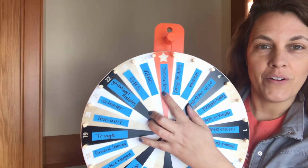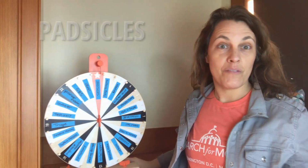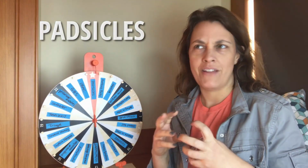Okay, we've got the orange one. We are talking about padsicles. So, have you heard of padsicles? Padsicles are these, I want to say magical, let's just say pretty amazing, frozen pads that you can put on your perineum, so on your bottom, after the birth, that really helps your perineum feel nice and cool and just really help that soothing process to an area that can feel a little inflamed. You might have stitches.